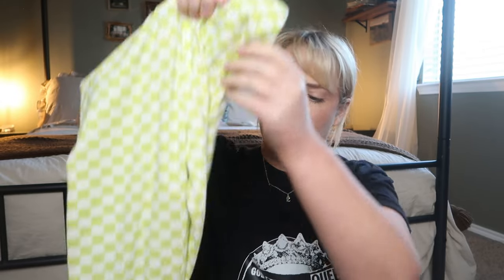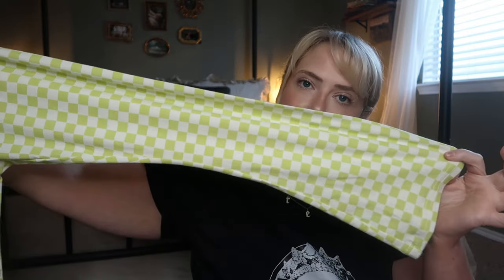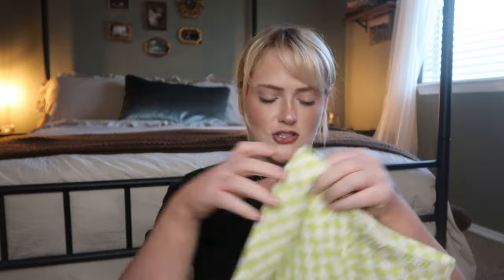And then I also picked up this pair, which these are typically the ones we normally get. It's just like the basic style leggings, but they're flared at the ends. And they're checkered. And if you guys know, I can't stop with the checkered. That's all I love. And I've got her super into it too. So they're just like lime green little checkered ones.